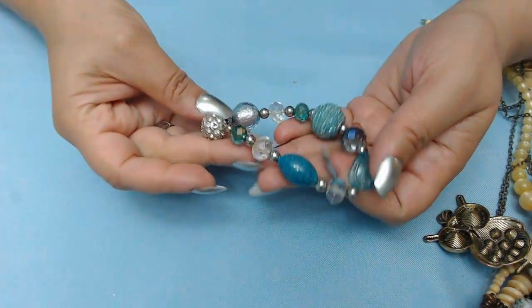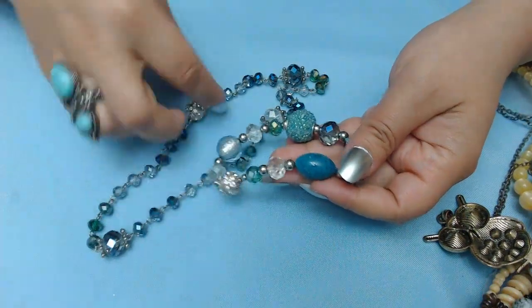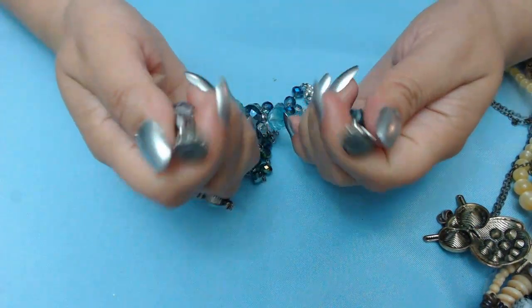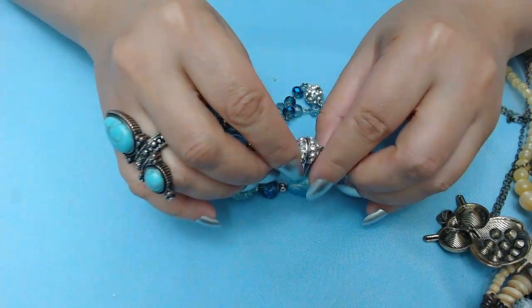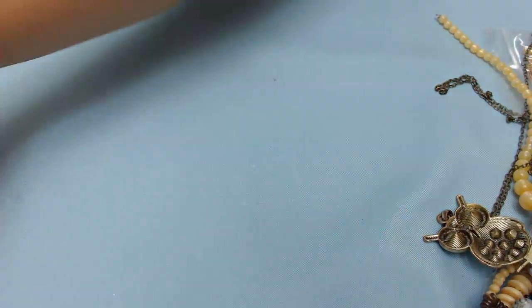Oh. Cute. Is this matching here? Yeah, it just might be. Yeah, it has the same color stones on here. And it has the same clasp. So, well, wait a second. It's stretched. It's a stretchy with the magnetic clasp. That's kind of weird. So it is a set. Okay, so very sparkly and cute.